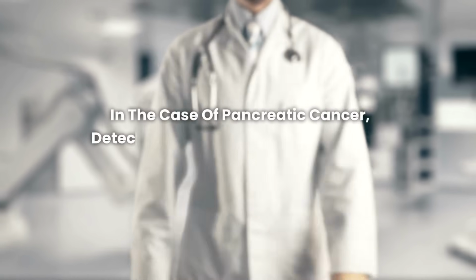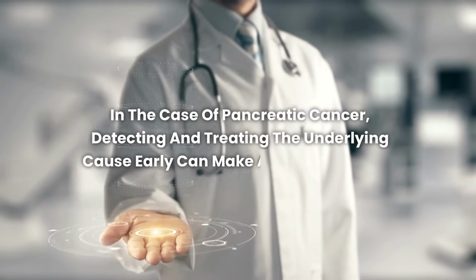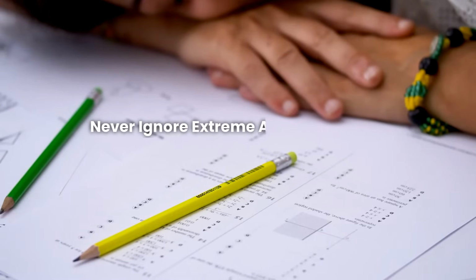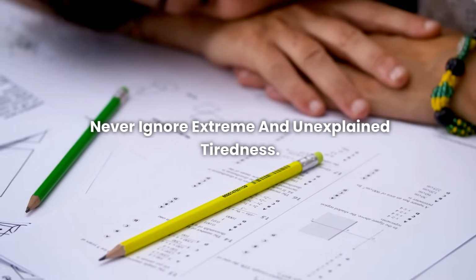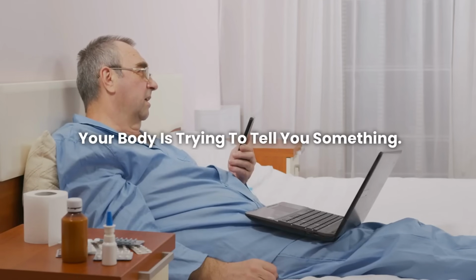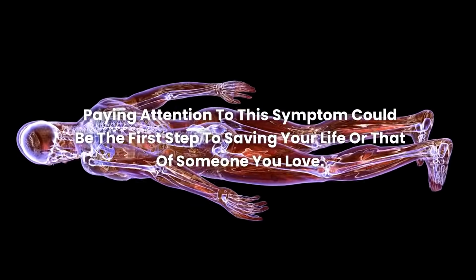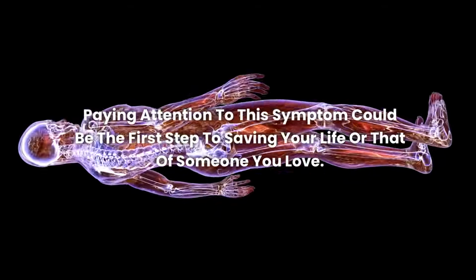In the case of pancreatic cancer, detecting and treating the underlying cause early can make a huge difference. Never ignore extreme and unexplained tiredness. Your body is trying to tell you something. Paying attention to this symptom could be the first step to saving your life or that of someone you love.